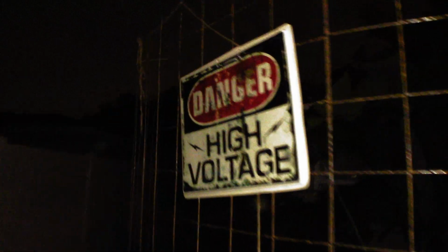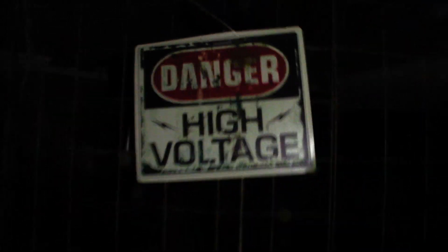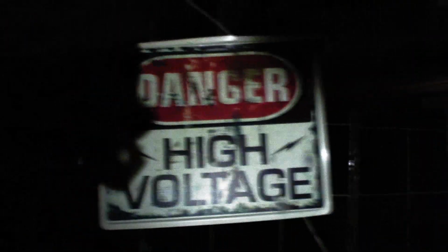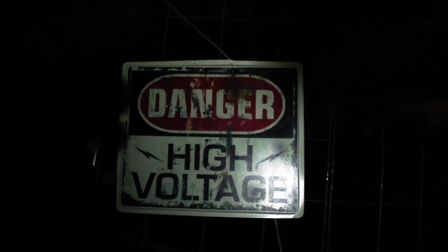I want to show this because I really like this. It's raining right now, so you might see that. But I got the high voltage sign on the big fence, and I really like it. Sometimes it goes crooked, which I think really adds to it. I think this is cool. I really, really like this on the fence. And you can't see it in full right now because it's really dark over here, and I just got a flashlight on it, but trust me, it's really cool when you can see the full thing.